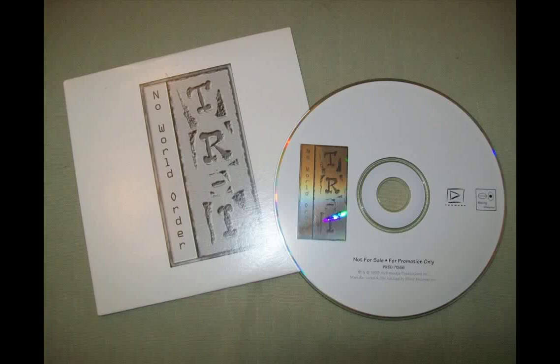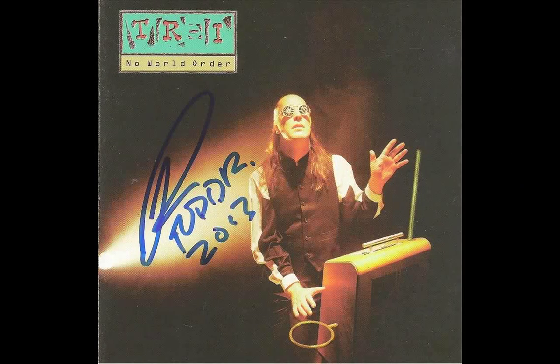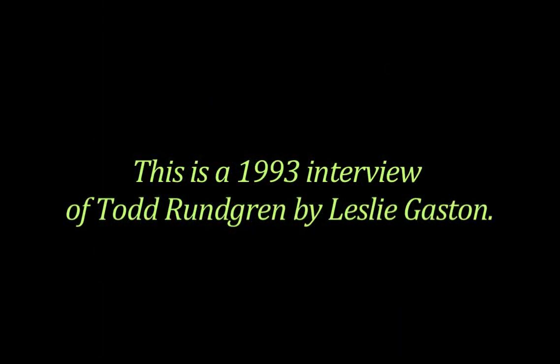The concept or the context for this album, No World Order, seems kind of reactionary. Maybe you could talk about what your context was. Was it anti-politics, anti-Republican politics, pro-activity?